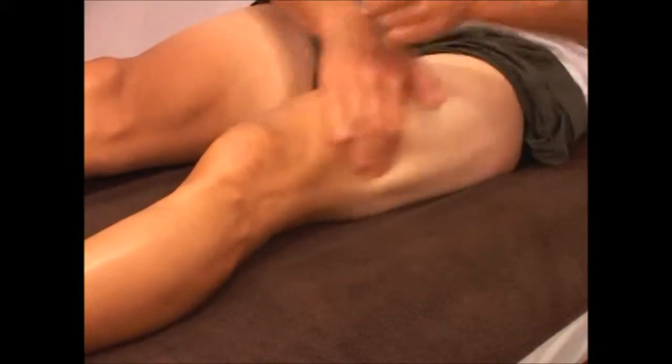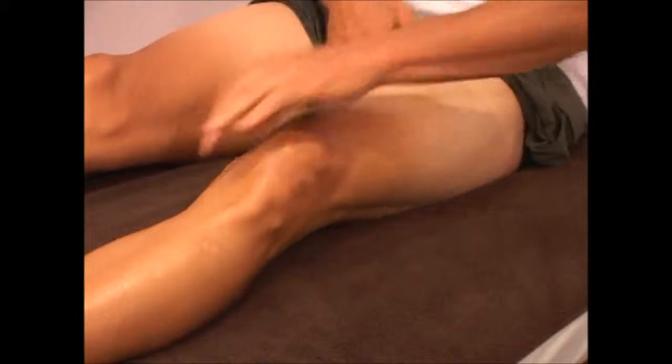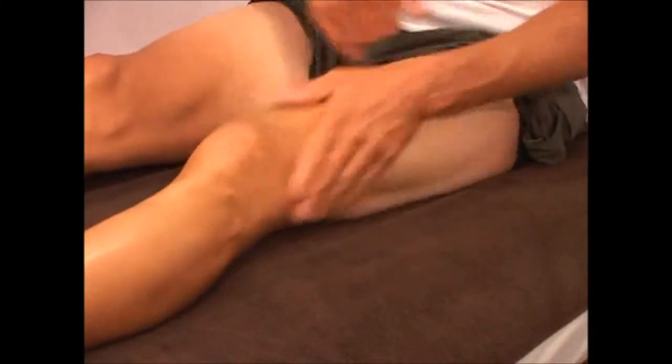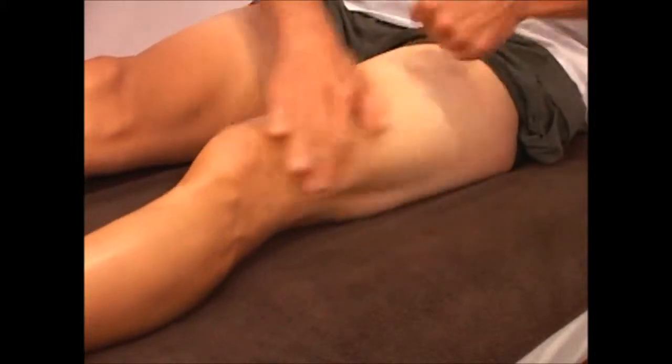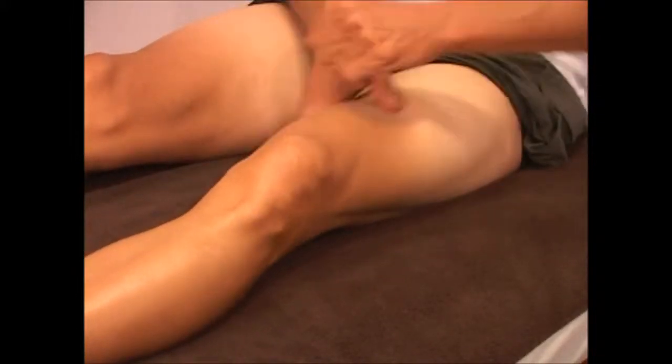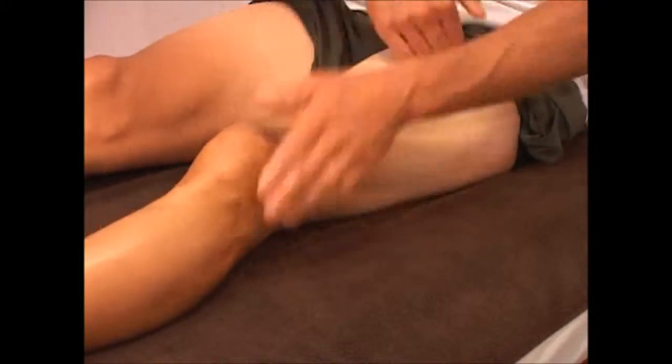Once you make friends with a really nice massage cream, you'll want to stick with it. So you'll notice I've made one application and I can already tell this is going to give me the right glide to work through this whole quadriceps femoris.